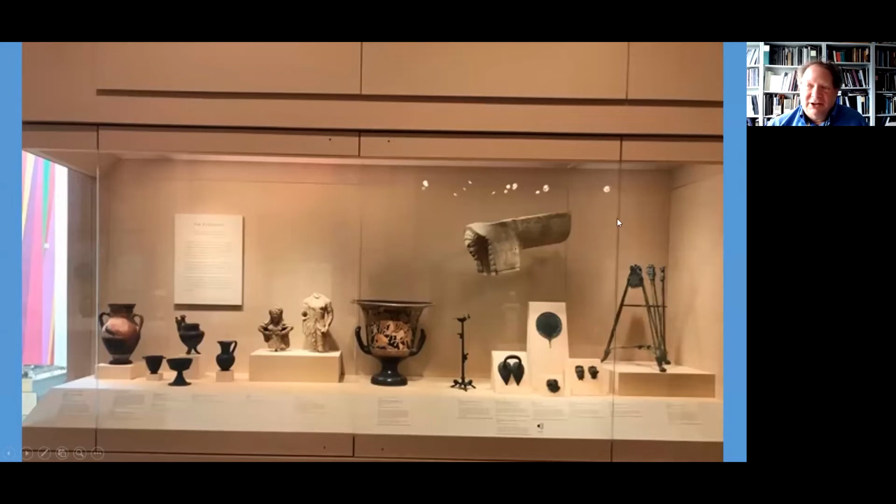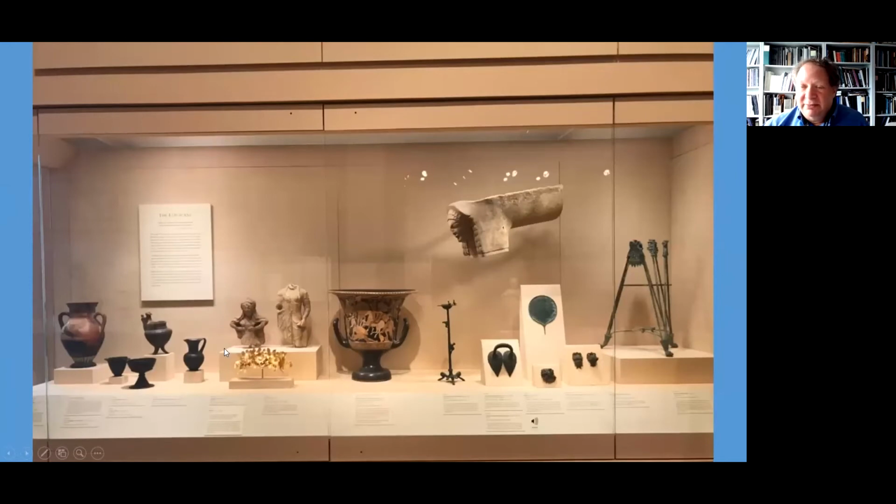And I wanted to take advantage of doing this on Zoom to show you what the case looked like before and after the addition of that crown, of that wreath. And I think it's a lovely case, our Etruscan display. But it really brightens up with a bit of bling. And that's what the crown does.